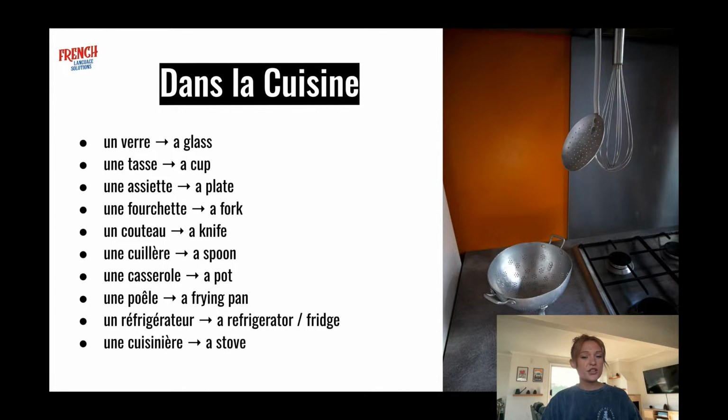This one, it depends on where you're from, because I feel like sometimes, even in France, depending on if you're from the north, the south, east, or west, we might have a little change in the accent. So it's either une poêle or une poêle. It depends. I say poêle, but if you say poêle with more like a sound, poêle, it's good too. Poêle or poêle. A refrigerator or a fridge, un réfrigérateur.